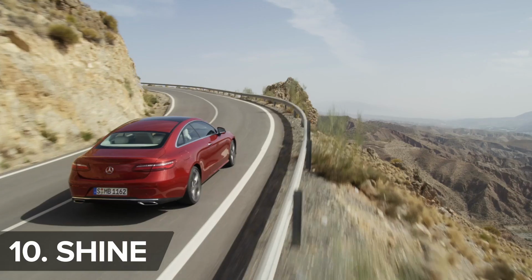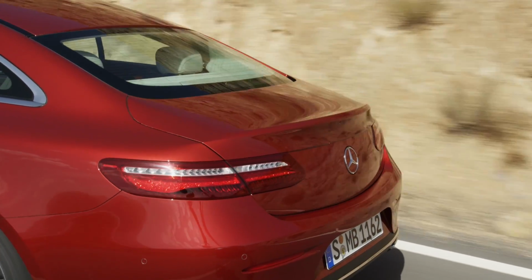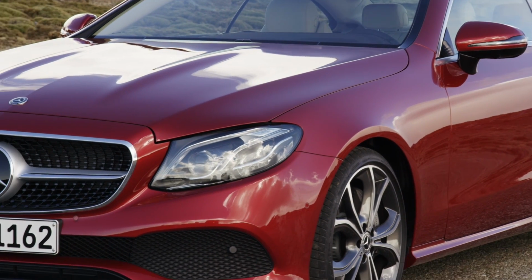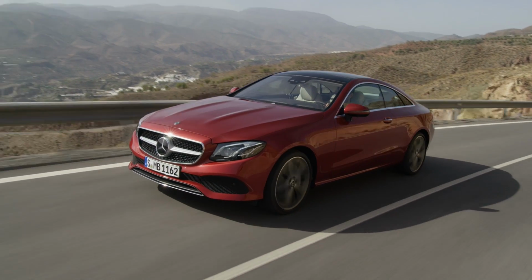As well as its swoopy body, the E-Class Coupe gets some slimmer LED tail lamps. In a feature Mercedes has dubbed Welcome Lights, the indicators sweep outwards when you unlock the car and inwards once you lock it again. Oh, how very Audi.